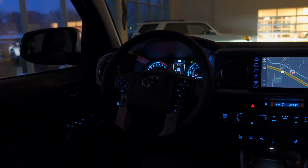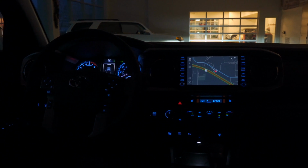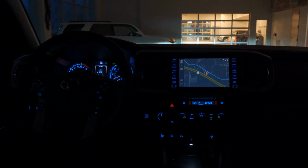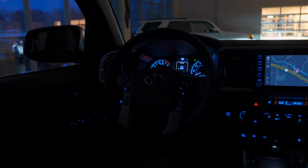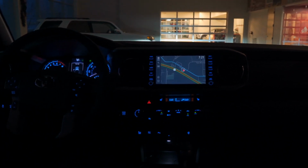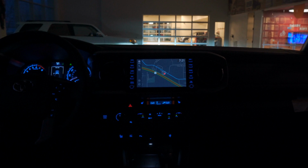Here's a quick look at the dashboard from the inside, the lights. Toyota does a really great job with their interior lighting and their dashboard lighting. All your switches are backlit in a pale blue color, including the switches over on the armrest, the power window switches, and door locks. Of course, the limited comes with navigation, so you get that big beautiful navigation screen.